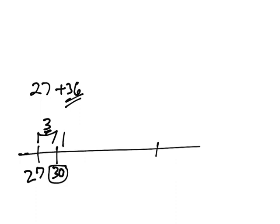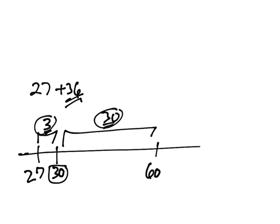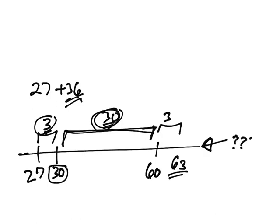So now they can add 30 more to easily get to the number 60. But now they've only added a total of 33, but they were trying to add 36. So they need to add 3 more. I'm not a huge fan of this number line thing because sometimes I see students make all these distances the same size. They don't get a feel for 30 being bigger than 3. So I don't find that it really helps kids learn that well.